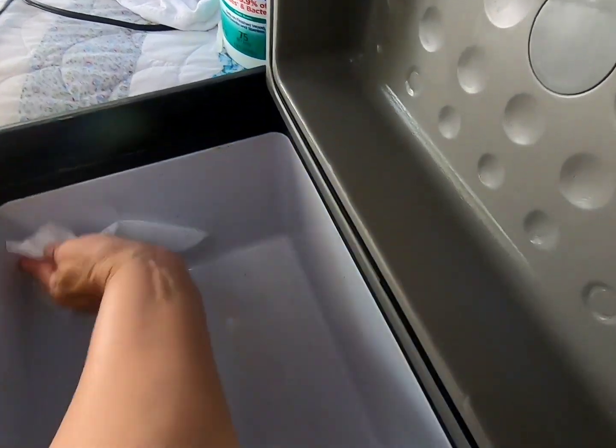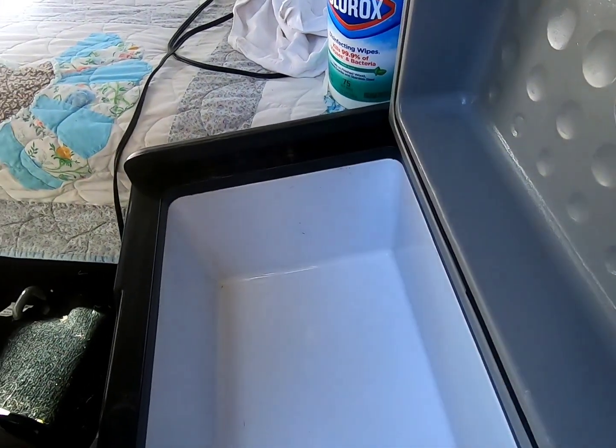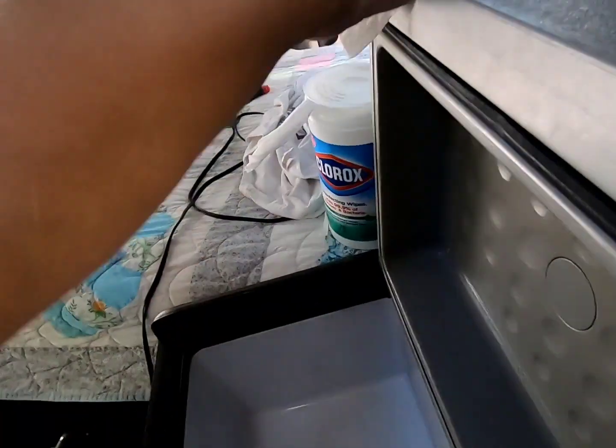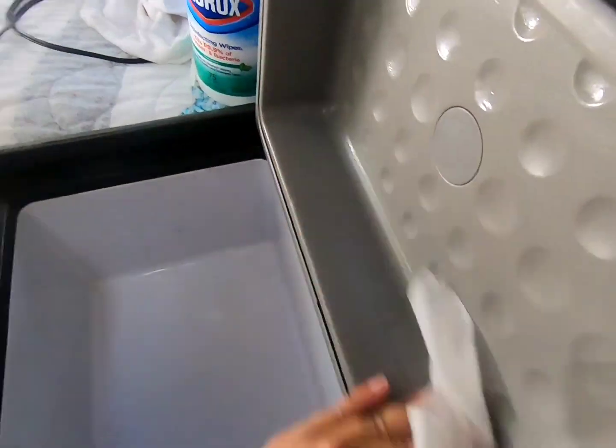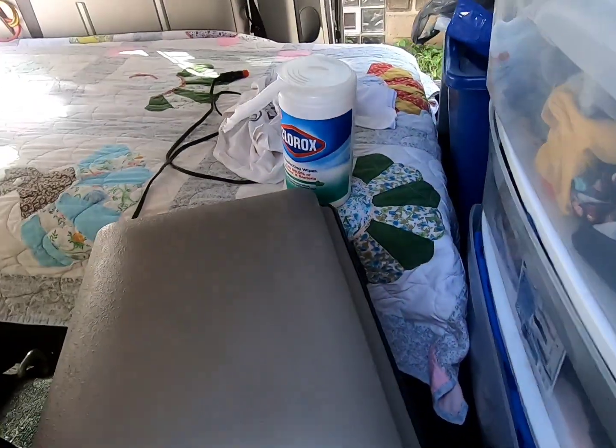But yeah, this is my Apicool refrigerator, and it may not seem like much, but you can fit a lot in here. If you watch my other videos, you can see I do pretty good with it. Alright, that's pretty good. Wash off the top. Alright.